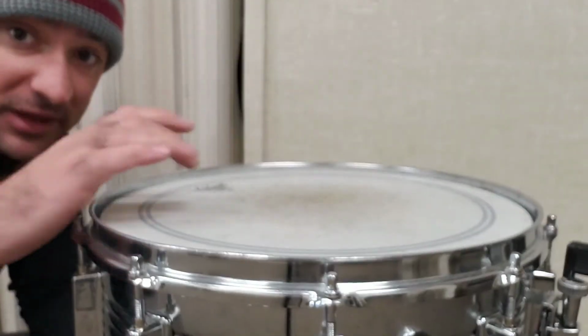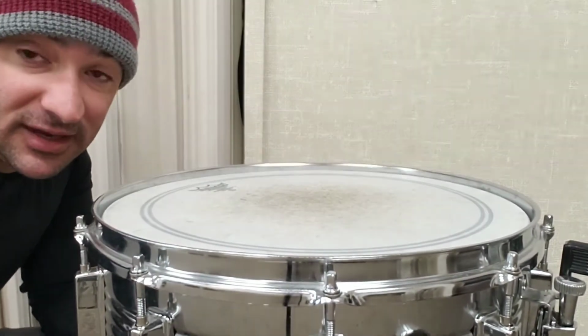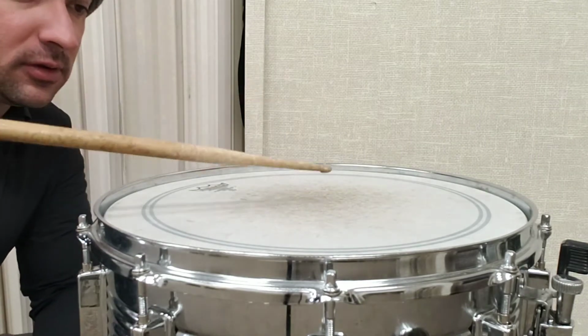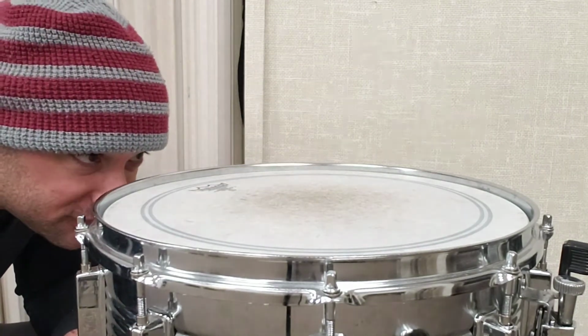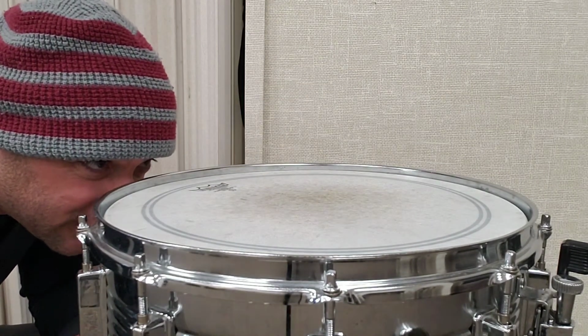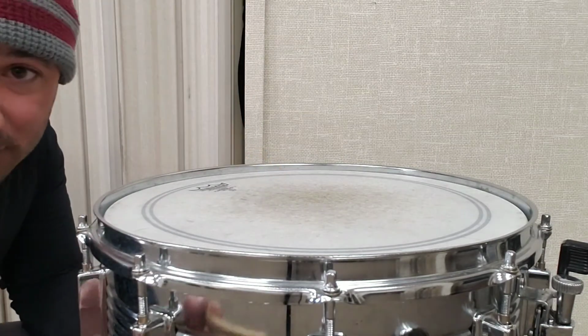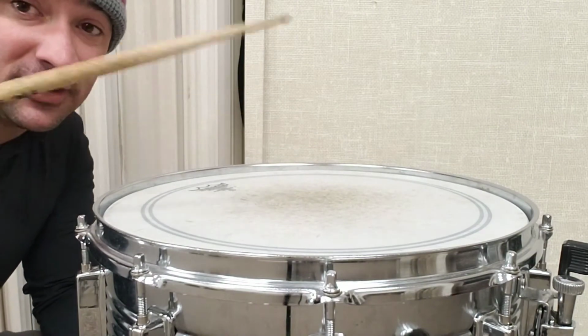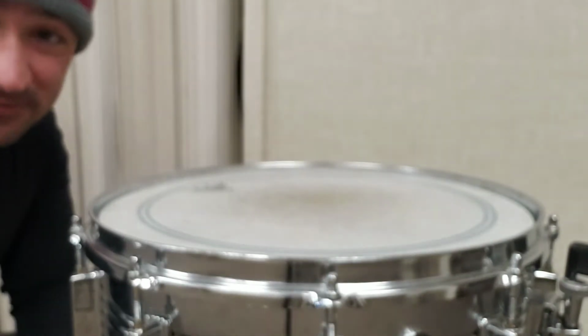And we do the same thing. We hit the top, and it gets the skin vibrating, which makes the sound. You won't be able to see it because it's stretched so tight. You can trust me, same thing. There's nothing on the inside of this. It's just another skin on the other side. Hit it, and there's our sound.